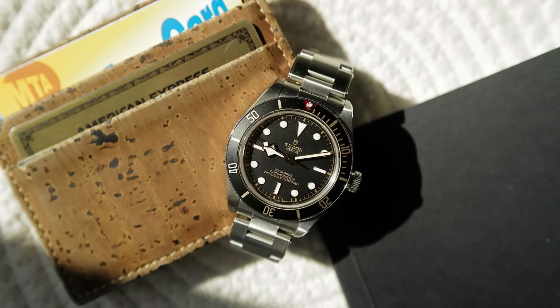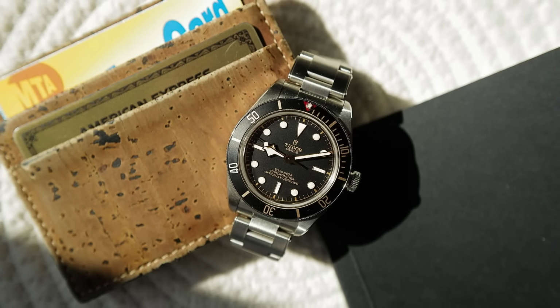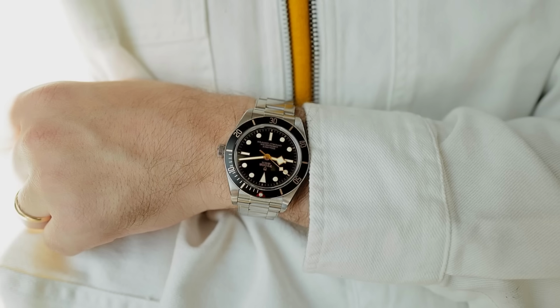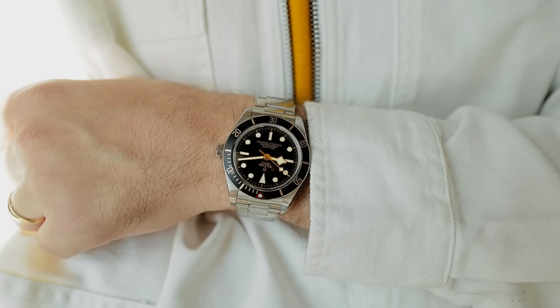The watch that I wore most this year was my Tudor Black Bay 58. This is sort of a watch that I found myself taking with me on tons of trips this year. Spent a lot of time in Europe at the beginning of the year and basically only had this watch with me. It's super special, one that I plan to keep forever, but it's been a memory maker for me in 2023. Happy New Year, everybody.